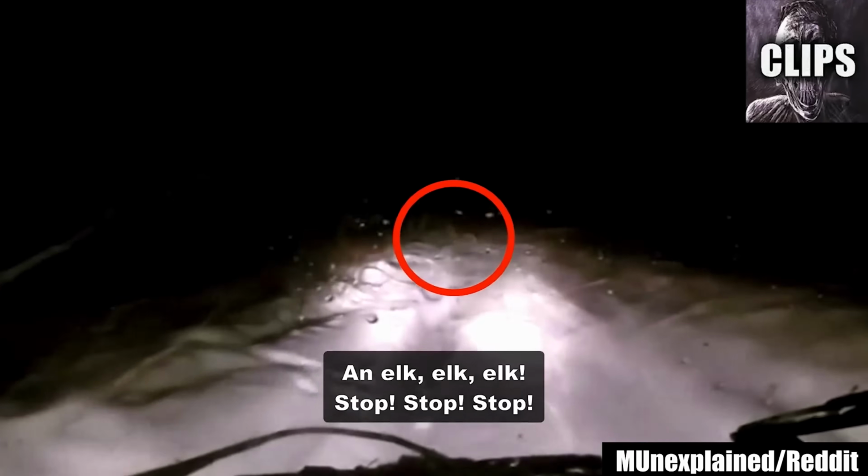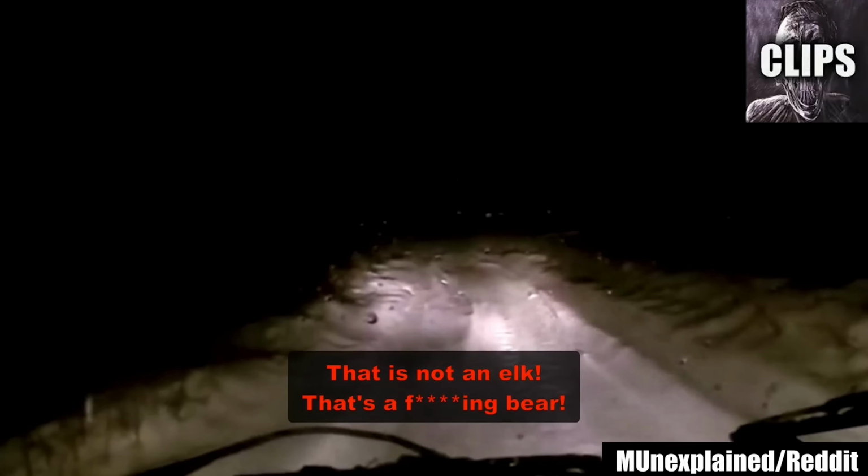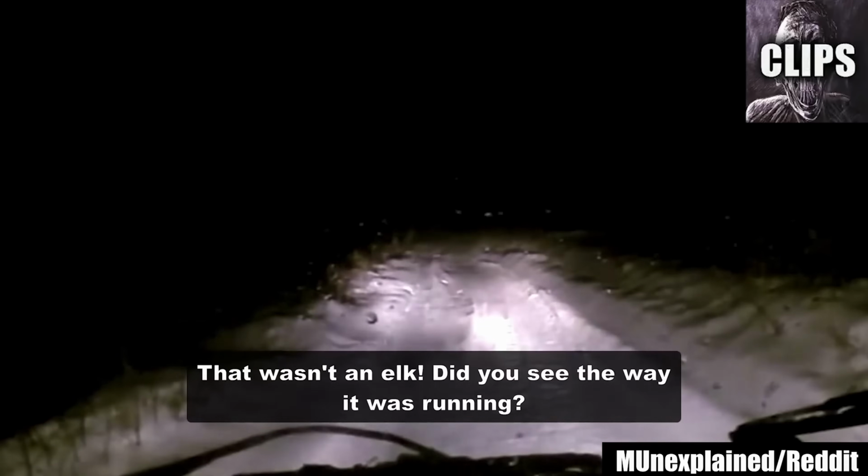While driving in Siberia, this dashcam captured a mythical creature on a snowy road. Redditor Unexplained shares it in this scary clip. Do you see it? It looks like an enormous biped figure. Let's see it again. Do you think this is a Yeti? Whatever it is, it's leaving experts baffled.